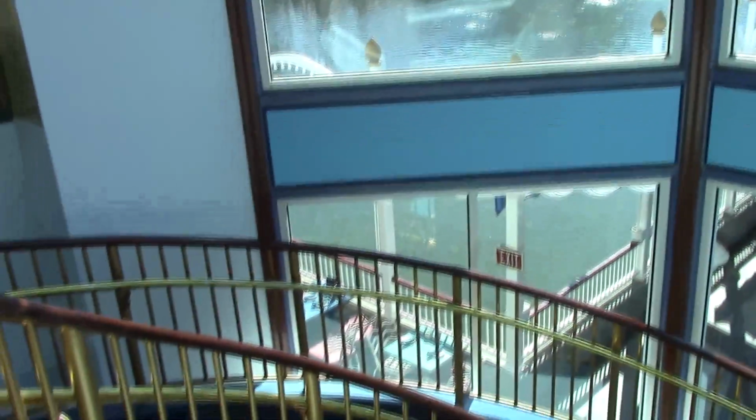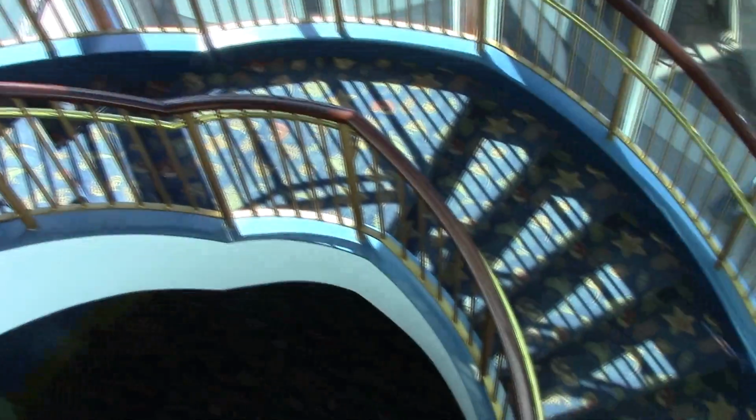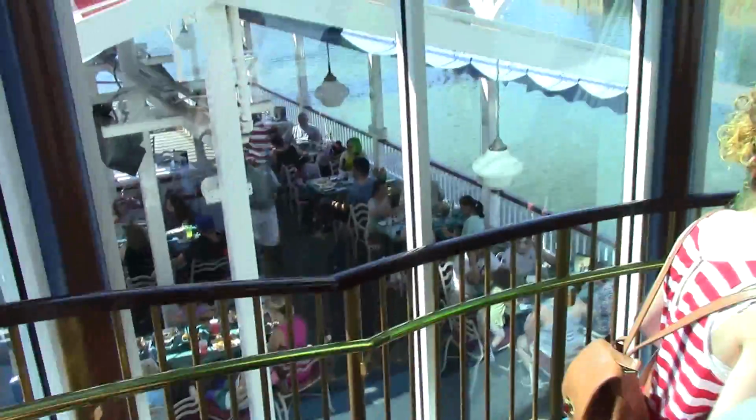And yep, then you make your way to the staircase down there. That's how you get to the dining room. So basically they seat everybody in waves. I think everybody had a reservation for about 2:30 for us, and they sat us all basically at the same time.